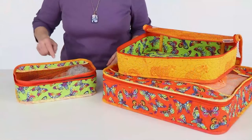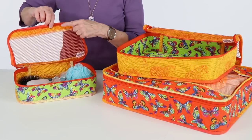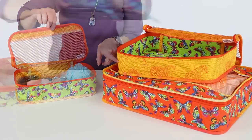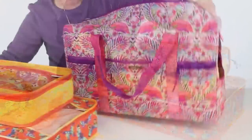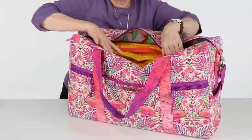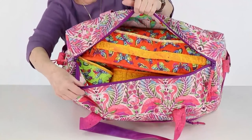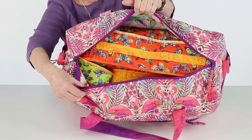To mix things up and add some interest, you can alternate the main and lining fabrics, using the main on the exterior of one bag and the lining for the exterior of another. These cases will fit perfectly into my new travel duffel bag, and the handles on top will make it easy to remove them to take out my laptop, Kindle, and toiletries when I go through security at the airport.